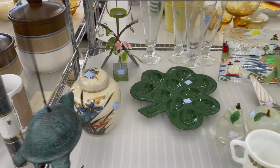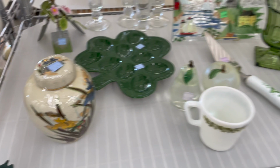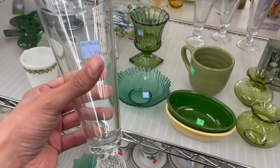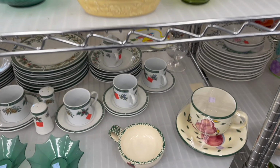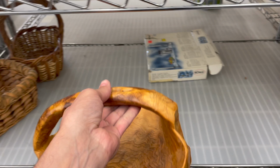Ooh, a nice ginger jar. And it has a lot of scratches on it for $7.99. I'll have to leave. What else do we have? I think these are for beer. Looks like a golf ball. Anything else? Oh, this is a cool wood basket. $7.99. It's actually lighter than I thought.